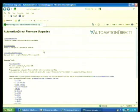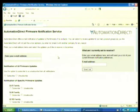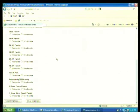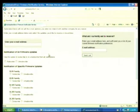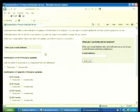While we're on this subject, right below that, very important link, something we added a few years ago, and we've had great success with it, the firmware update notification service. If you haven't signed up for that, go click on this link, and it will let you know every time we update firmware. We also have one for the software as well. So click on this, pick what products you're interested in receiving the notifications for, put in your email address up here at the top.